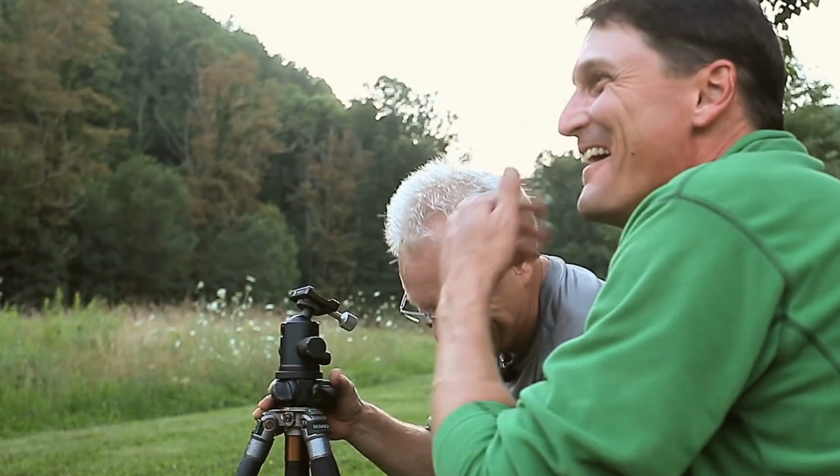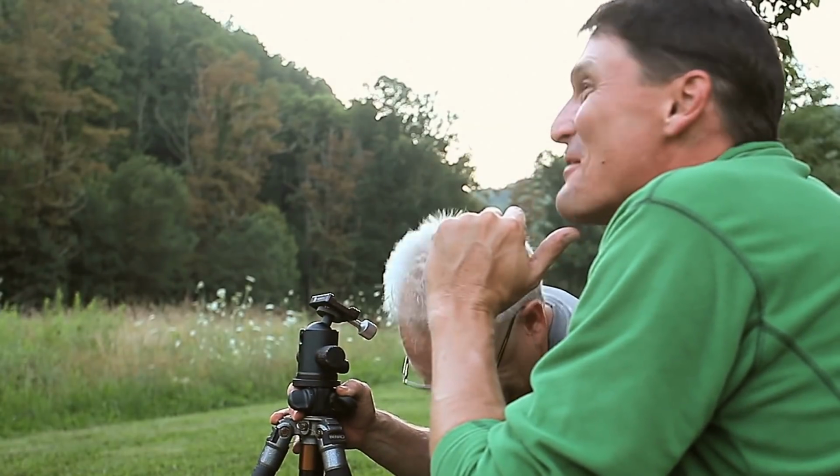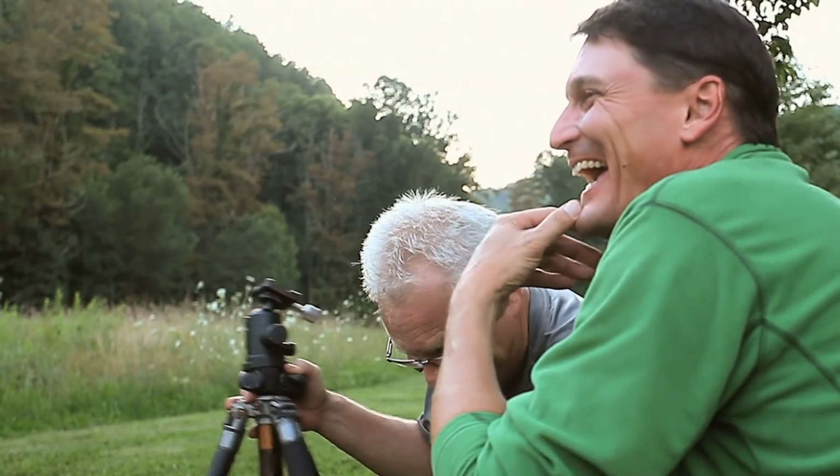Pre-visualize everything. This setup that I'm doing here is already in my mind. It's not something that I'm out here just experimenting with. I know what this is going to look like. It's all planned ahead. I just hope I can execute it. We'll see how that goes. Well, it's looking good so far. Well, I haven't even taken a shot yet.